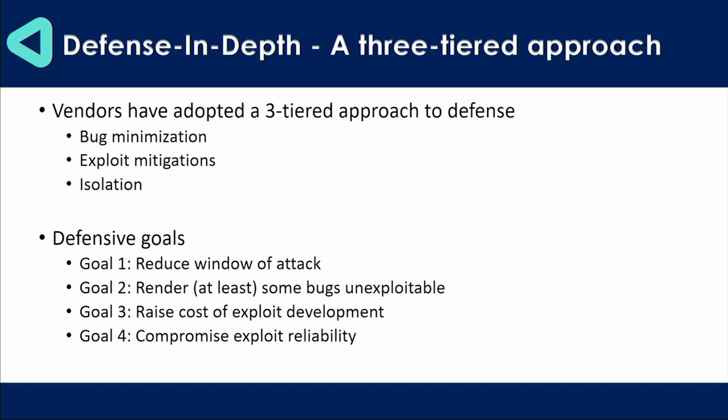Their goals have basically been in response to early work on exploitation, where they noticed that it was very easy to exploit bugs to compromise their systems. So they basically wanted to reduce the window of attack, render some or all of these bugs unexploitable, and for ones that they were unable to render unexploitable, at least raise the cost of development so that you had to put in a lot of effort to try and successfully exploit them. Of course, also compromise exploit reliability so that even if you did exploit them, a lot of the times these attempts would fail.